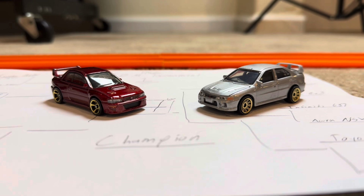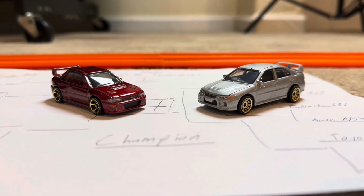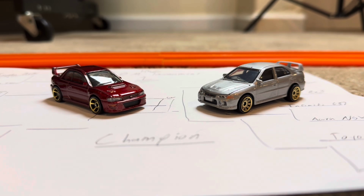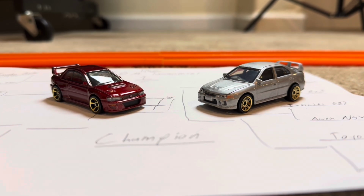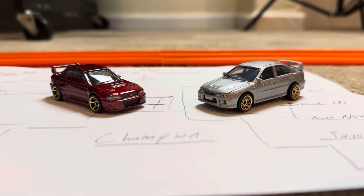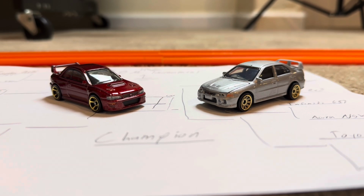The 90s were good to the JDM industry as they built some of the best cars they've ever seen. We just saw the legendary RX-7 and Supra go at it, and now the legendary Subaru Impreza 22B takes on the 94 Mitsubishi Evolution 4th generation. 2 more Goliaths take the track and face off.